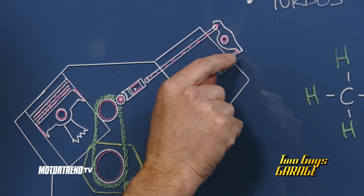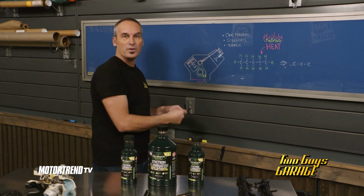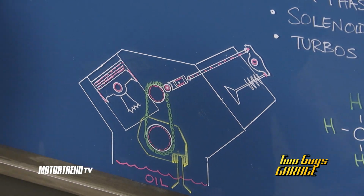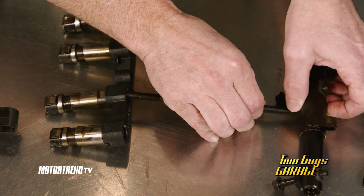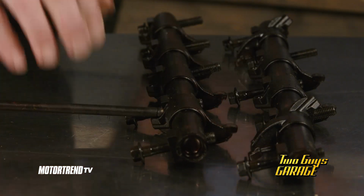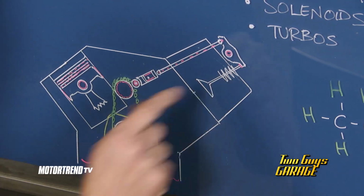So the lifter doesn't jump off the cam as it goes over the nose, right? It's being held in place because when it comes back down, it can smack and start breaking lifters and cams, right? And so we flow oil up through push rods, and now we got to lubricate the pivot points inside the rocker bearings, right? We've got to get splash oil on the tips so we don't wear out the valves.